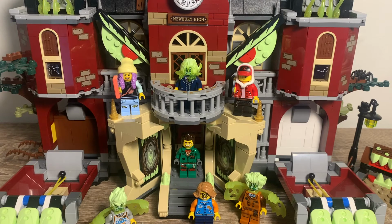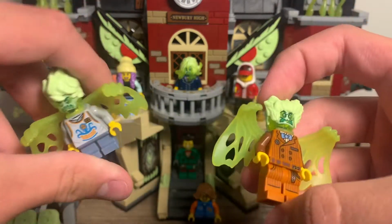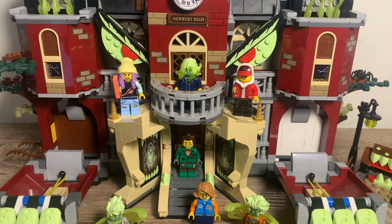So for my final verdict, I really like this set. This set is $120, which does seem like a lot, but considering all the big pieces that you get, like these claws, and the amount of pieces, 1,400, that's a really good price to part ratio right there. You also get some really awesome minifigures of the schoolified figures with the wings, which look pretty cool. You get Jack's mom, which is pretty awesome.